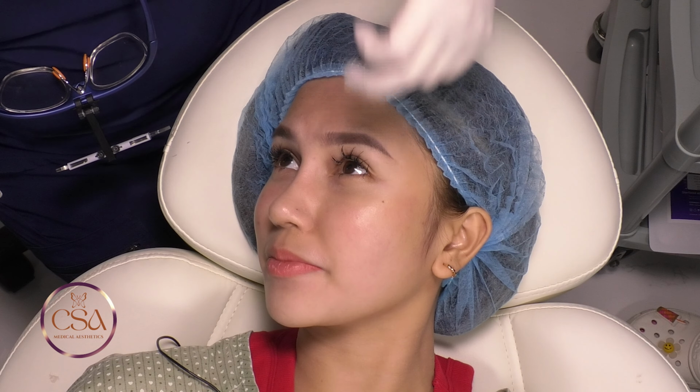Okay, so if you're noticing something like that, you have to really treat it right away. Otherwise, it could become deeper or severe. Okay, so if it's beginning, it's still minimal or mild, do something about it. Otherwise, you might have a dented line here in your marionette area or labiomandibular fold area.